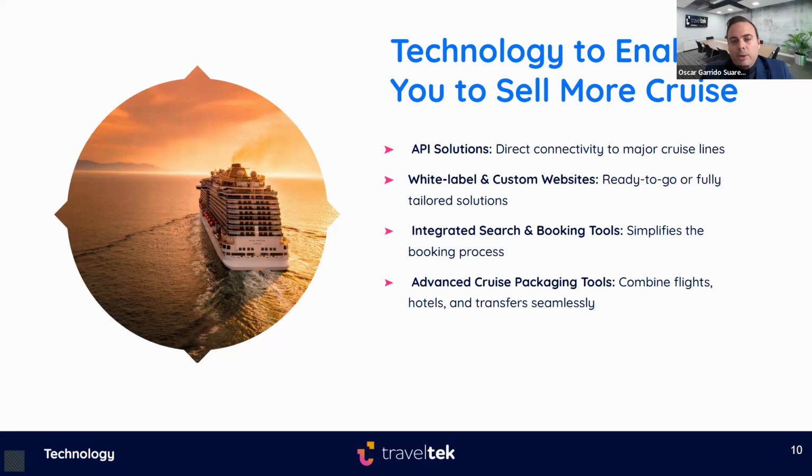We will give you the main benefits of using these technologies to combine flights, hotels, and transfers around the cruise element.